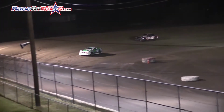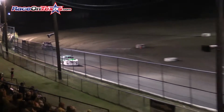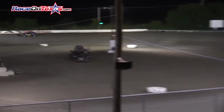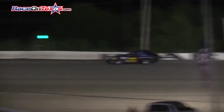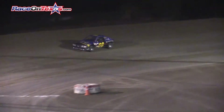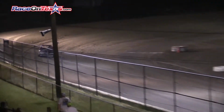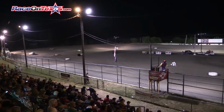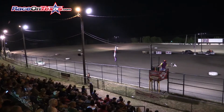So the 08 Colton Rawls, second is 88C Blake Clark. 34W Bradley Warren. And then the 88 car, the Pinto, that's going to be Austin Moore. There's the checkered flag for the 08 Colton Rawls.